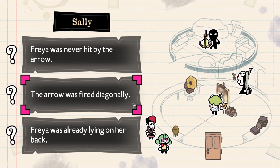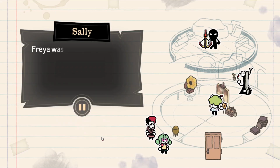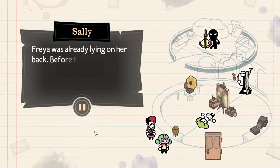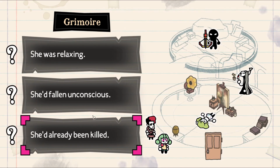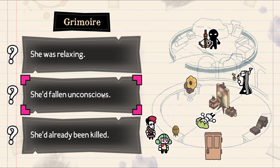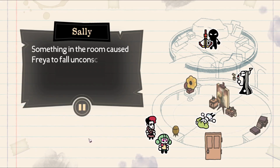Freya was never hit by the arrow. The arrow fired diagonally. Freya was already lying on her back before the arrow was fired. I think so too. She was relaxing, she'd fallen unconscious, she'd already been killed. Something in the room caused Freya to fall unconscious.